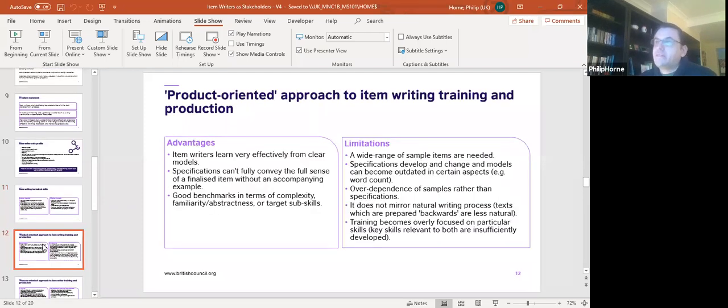So for training, I think there are two main approaches. One is what we might call the product-oriented approach to item writing. This is the traditional one where item writers receive a model, they receive specifications, and based upon that, they use that as a model to produce their own. The advantage of that is that item writers do learn very effectively from clear models, from good sample items.